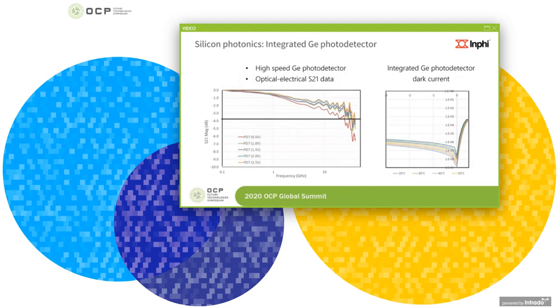On the receive side, we had an integrated germanium photodetector on the same substrate. The small signal S21 of this device shows that the bandwidth is in excess of about 18 gigahertz. We did not need a lot of bandwidth for this particular application, and we had limited the bandwidth to mitigate input noise into the receiver. And the dark current at fairly high temperatures, in this plot only shown up to 50, is in the range of about 1 to 5 microamps.